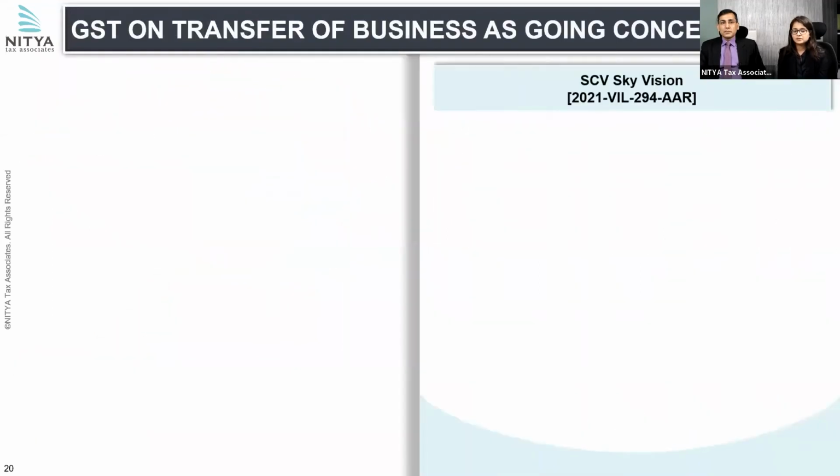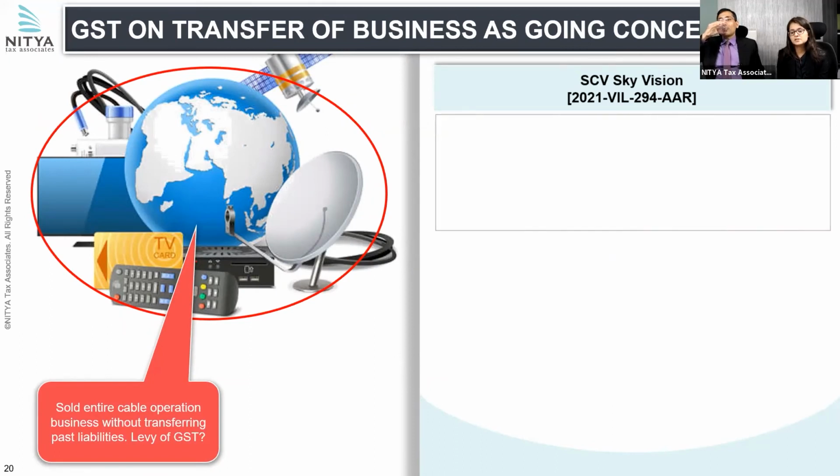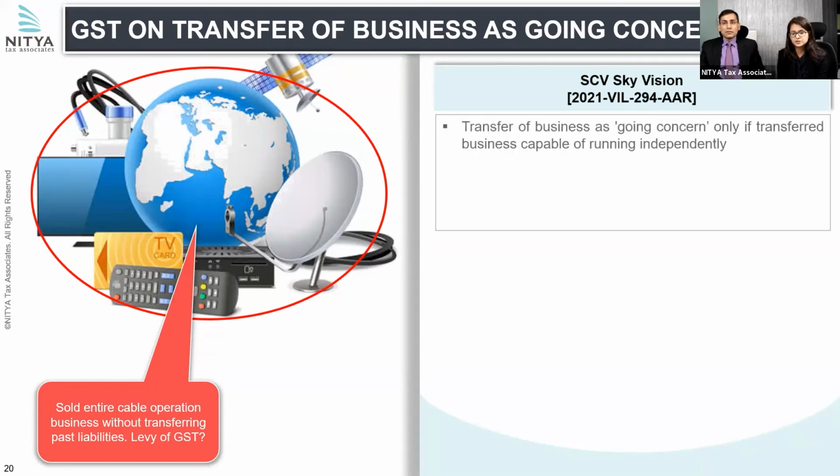Coming to the second ruling, that is in case of SCV Sky Vision. Here the applicant is a cable service operator, and he entered into a business transfer agreement with a purchaser who was engaged in similar services. In terms of the business transfer agreement, he transferred the entire business, including rights, titles, etc. However, the employees and the liabilities were not transferred. The question before the AAR was whether this falls within the ambit of services by way of transfer of going concern and hence eligible for exemption in terms of the notification.